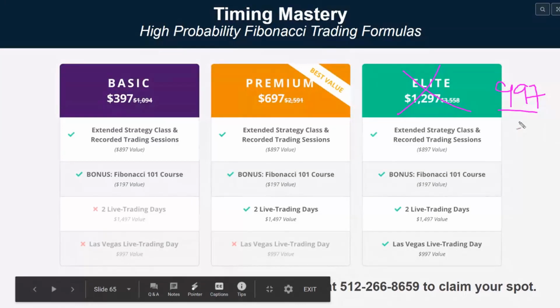How is this package different from the Las Vegas package? So if you just buy the Las Vegas package, you definitely can, but you're not going to get the classes. And if you just pay for the event by itself, you can definitely do that. Or if you pay the elite version right here, you get both the class recordings and the live training days, and you also get the event. So essentially the event is at such a discount.